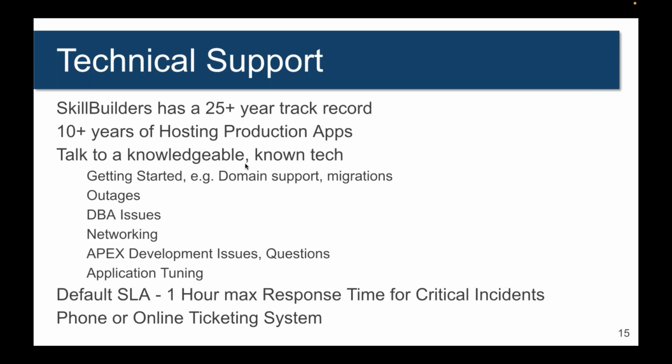Technical support is a fundamental, critical part of the puzzle. When you call us or open a support ticket, you'll talk to a knowledgeable, known technician. Could be John, could be myself, could be Greg, Lino, Gary Lawton. There's a bunch of us here ready to help. Perhaps you have issues just getting started, domain support or migrations, things like that.